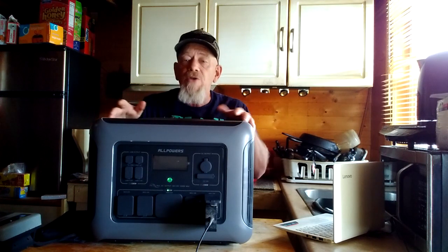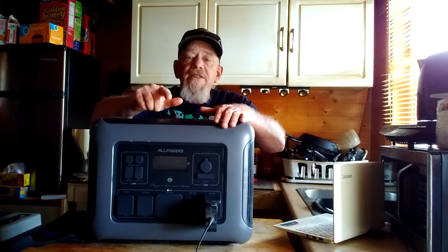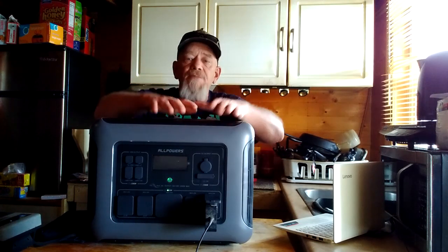This has a 2016 watt-hour LiFePO4 battery in it. Now I'll explain what that is. A 2016 watt-hour LiFePO4 battery, that's the type of battery that is in this. And generally, these power stations come in two types of batteries. The smaller units that are used by a lot of people just for recreation, things like that, generally come with a lithium-ion battery in it.